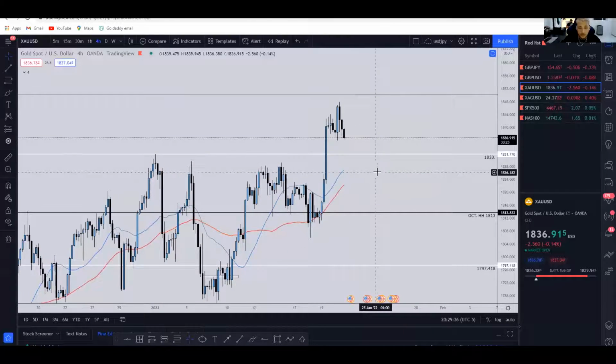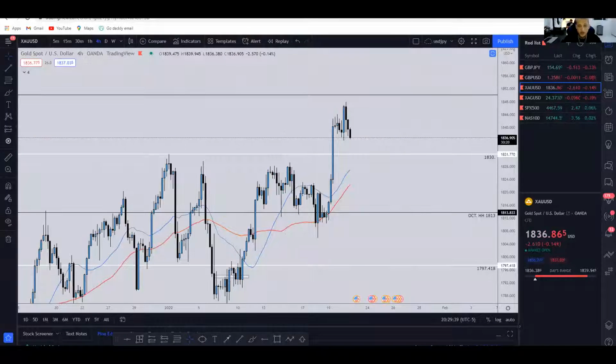It does seem like gold is pulling back. And again, remember, what we have to actually wait for is for gold to come back down into this area and start looking for signs of rejection, like long wicks to the downside, momentum significantly slowing down, and then possibly even that bullish engulfing candlestick pattern.